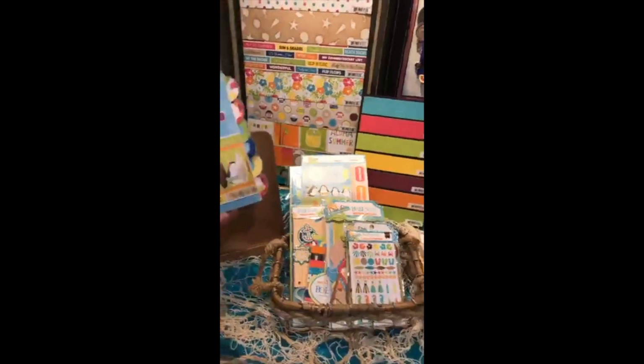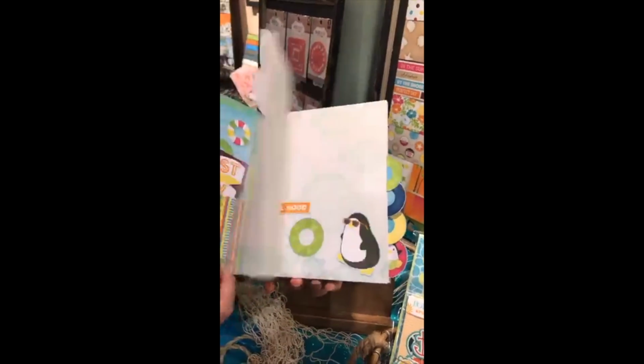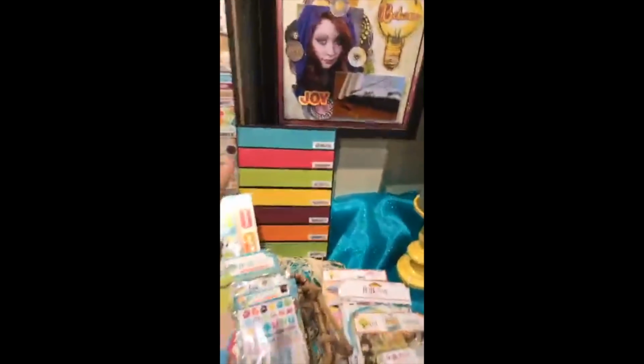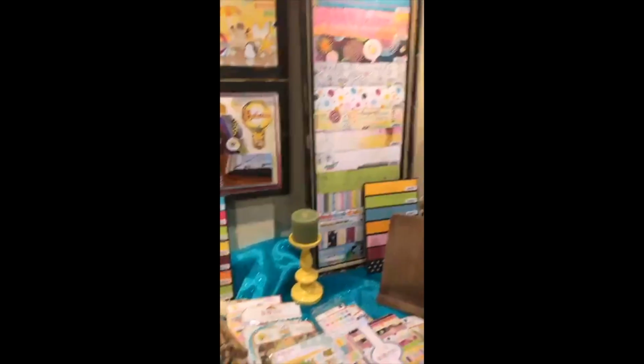Another little project book. Cute ways to use it. This looks like just a regular composition book, and then they've gone in and embellished some of the pages with the stickers. Fun stuff. And again, the coordinating with all of their double dot and stripes lines, which is one of the greatest things.